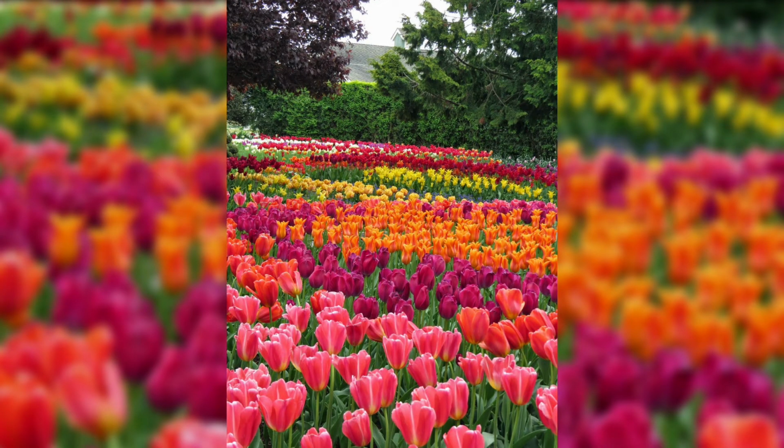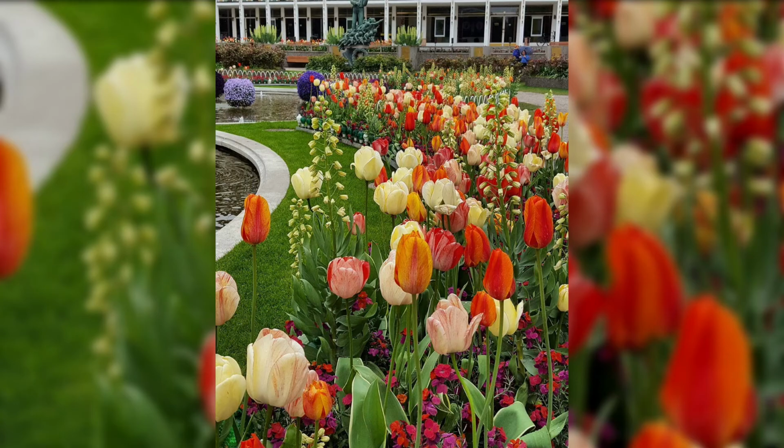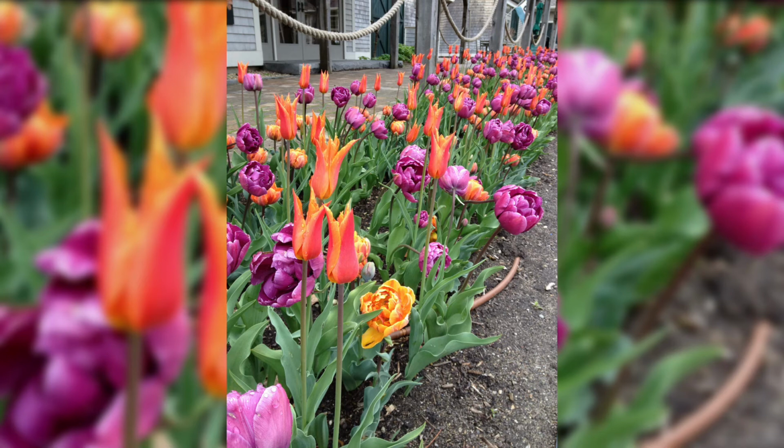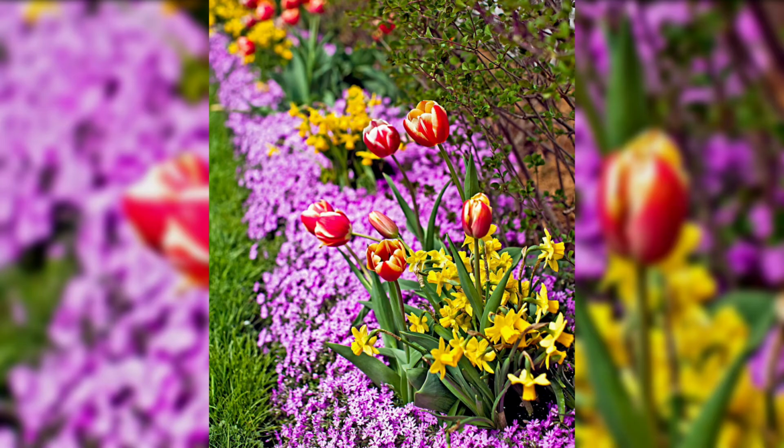If you have a larger space available, why not dedicate an entire area to a tulip garden? Choose a variety of tulip colors and arrange them in beautiful patterns or color gradients. This dedicated tulip garden will become a focal point in your landscape, capturing everyone's attention with its stunning display of nature's vibrant hues.